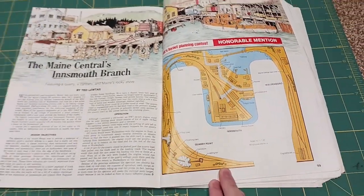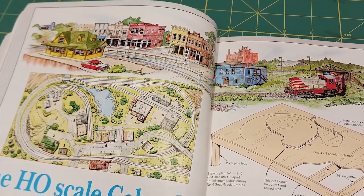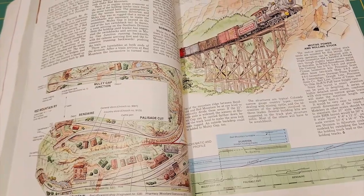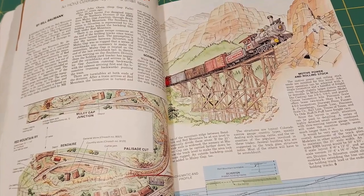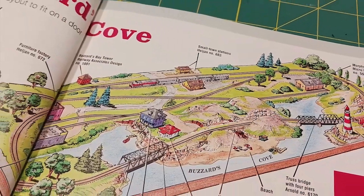And then there are the illustrations. I'm sure as this video has gone on, you've seen these gorgeous illustrations that accompany many of the track plans. They're not just of the track plan, but also of a scene from the layout or possibly the entire layout for some of the smaller ones.